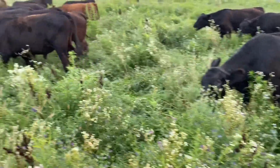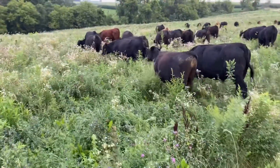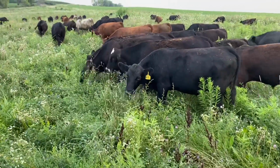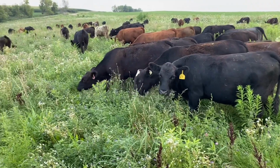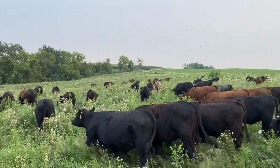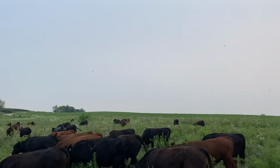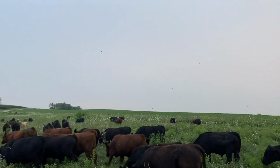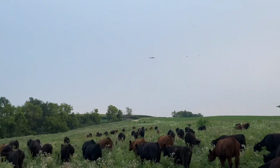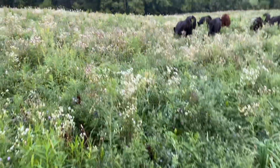She's got a little bit of ringworm on her. That don't bother him though. He's got some orchard grass. Big old mouthful of it. Yeah, they're hammering the alfalfa. Doing pretty good. Look at all the barn swallows flying above them. They're working hard too. Getting all the flies, and whatever other bugs they're kicking up out of this stand of forage here.